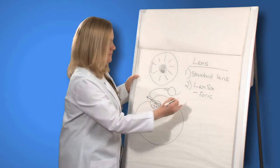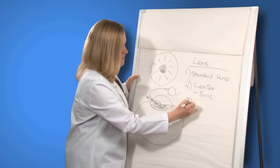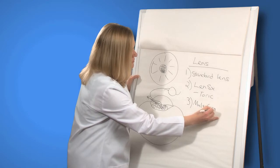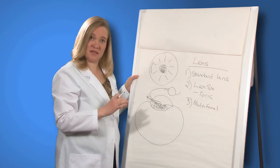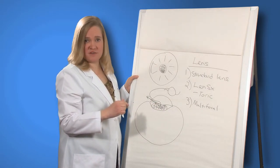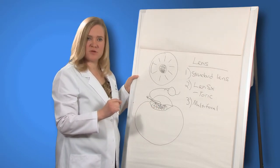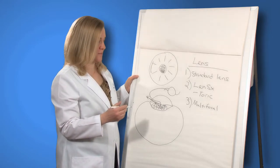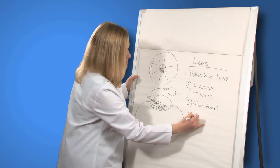For patients who truly want to be free of glasses, we do offer the multifocal lens. And this is like implanting a no-line bifocal into the eye. This is great for patients who want to be free of glasses 90 to 95% of their day, although they may find that they still need reading glasses for especially small print, including things like phone books, medicine bottles, and fine print Bibles. The risks, benefits, and alternatives of cataract surgery.